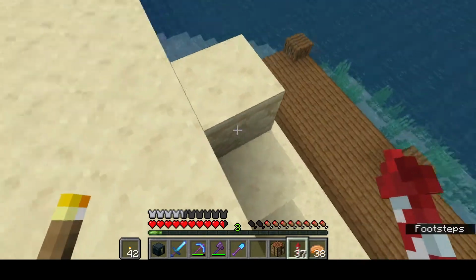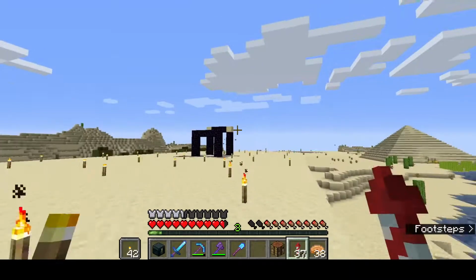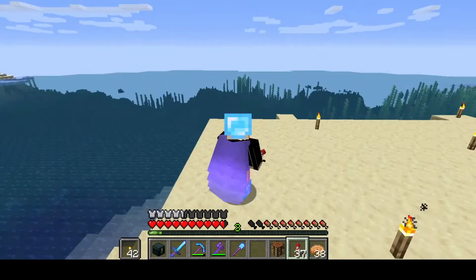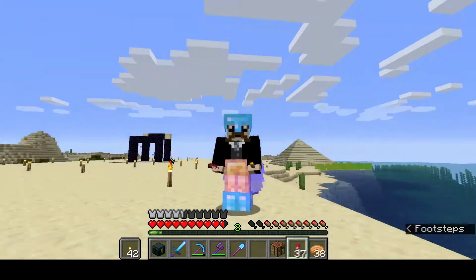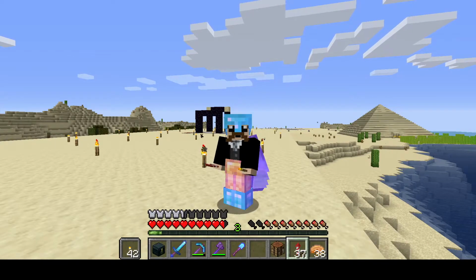And it's time to start the first time lapse for this episode. So I'm going to get into that. We're going to build up the main body of the monument, and I'll be back when that's done.